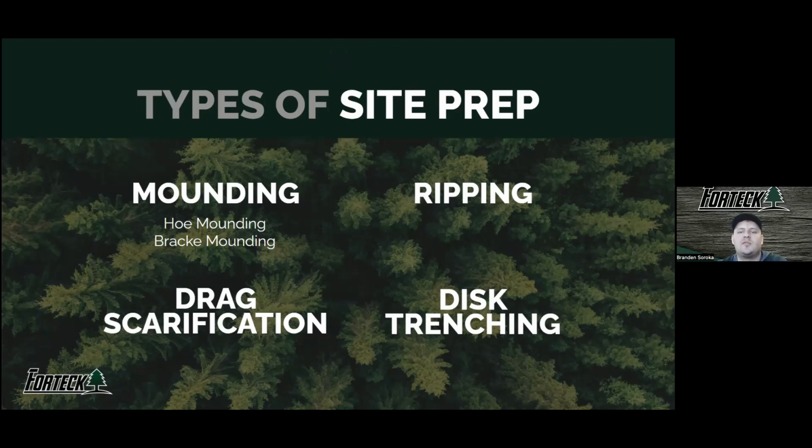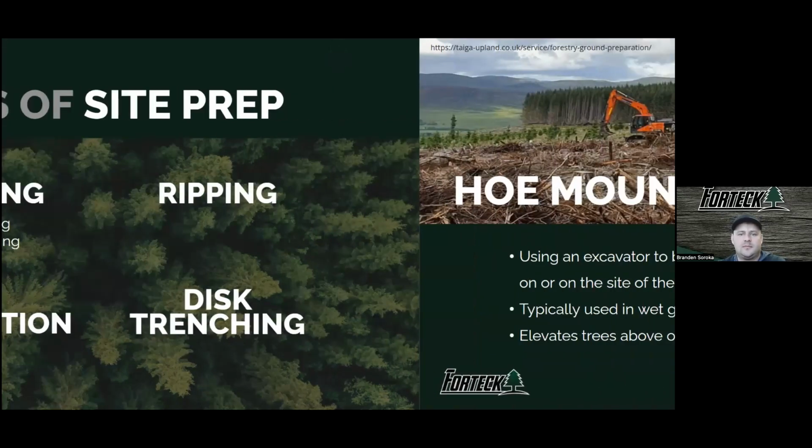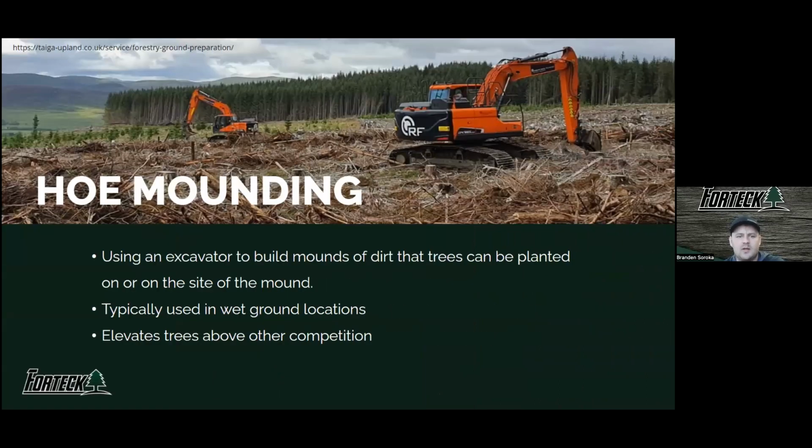So, types of site prep. We have mounding. Under mounding, there's whole mounding and brachy mounding, which are the two common ones. We'll be looking at ripping today as well, drag scarification, and disc trenching. Whole mounding is using an excavator to build mounds of dirt that trees can be planted on, or on the side of the mound.